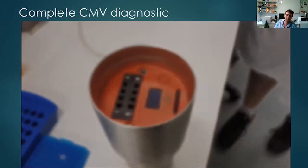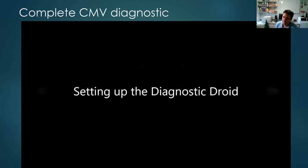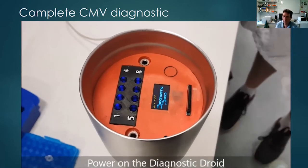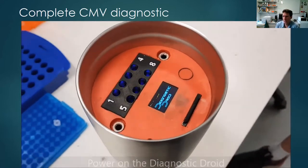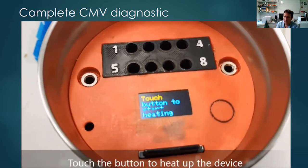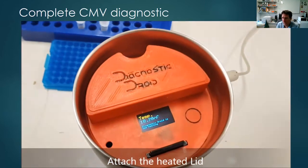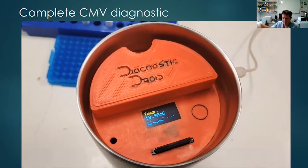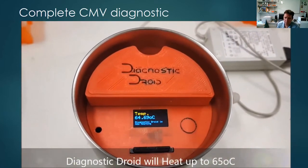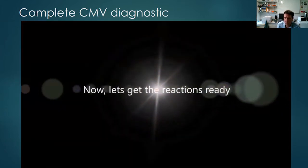So this is the droid. So the first thing to do is obviously to get the thing set up. That's very simple. Obviously, you just plug it in, turn it on, and it fires up. It does a bunch of its little checks, creates a file on the SD card, and then tells you to push the button to start. Once you push the button, it'll heat up to 65 degrees. Meantime, you can go off and start doing your extractions at this point. It'll take care of itself. So it gets up to a temperature and then just sits there and waits for you.